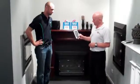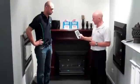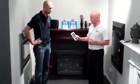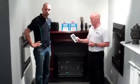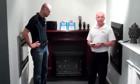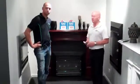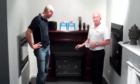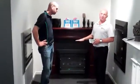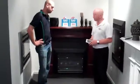Both the fires, as I say, are efficient, but the deluxe comes with a full remote control. This controller allows you to set the room temperature. It will also ignite the fire. It can be set in auto or manual function. We'll turn that on for you, and in a couple of minutes you'll start to see that flame come to life. These fires also have a modulating burner, so as the room temperature comes up closer towards the set point that you've set, the burner will actually modulate down to a smaller flame.